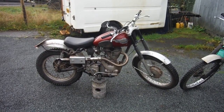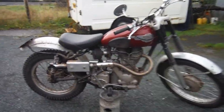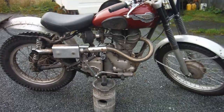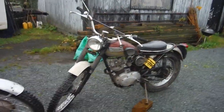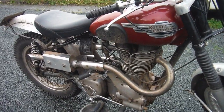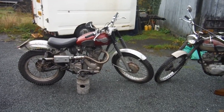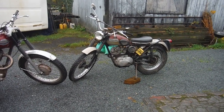to enjoy and compare and look after, even if I don't keep them perhaps as clean as some people might think I should. The Tiger Cub had a good wash after our recent outing, but obviously I must have put the Enfield away without doing so, so I'll have to give that a clean soon. But there we are, we'll leave it there. Royal Enfield Bullet 500, Triumph Tiger Cub 200.